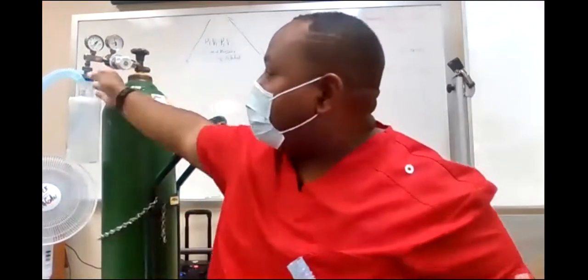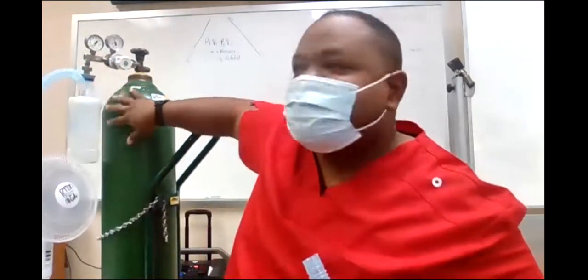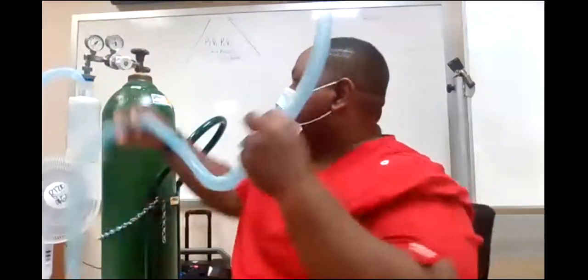Okay, because it's on room air, all right? So no matter what this says, no matter how much air you entrain or don't entrain, this is room air if it's yellow, okay? Outside is room air. So no matter if it's coming in fast or slow, it's still 21%, okay? All right.